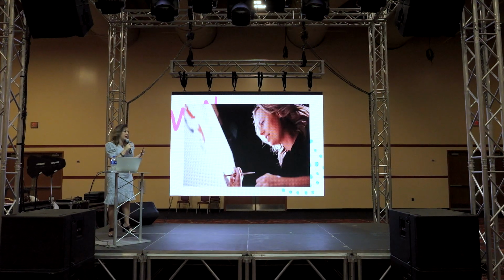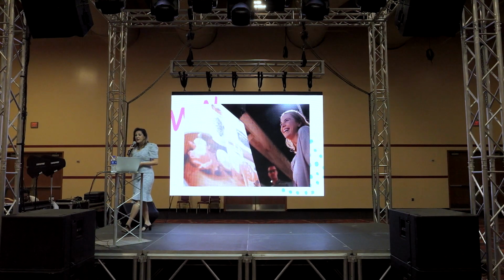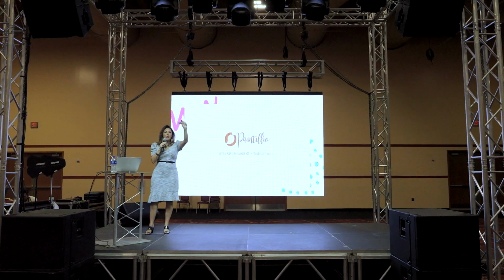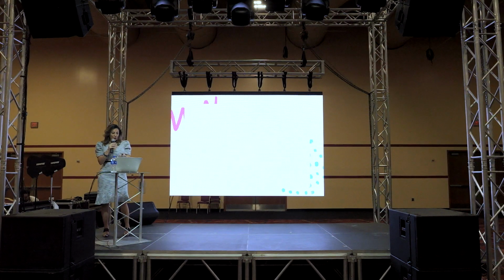Over the course of the wedding, the guests come together and they paint a picture of the bride and groom. So it's very clean, it's very neat. They put the numbers, so you go and you say, okay, number 1 is this paint and this color, and it's very easy to use. So it's a very fun company called Paintillo.